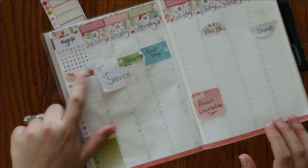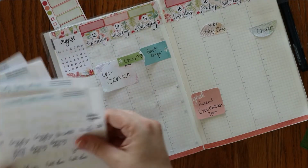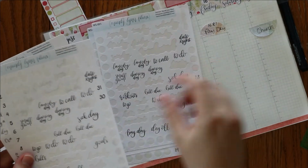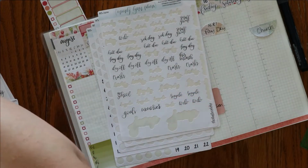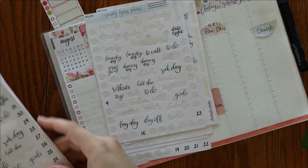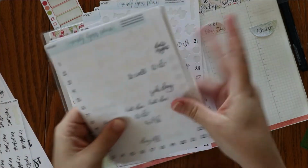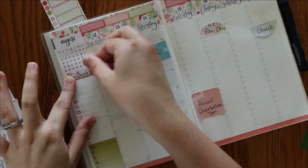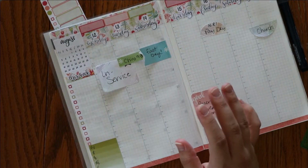So that is in. The only other thing that I really need to do is find a this week script sticker for this spot, and those are on these pages. Sometimes I use them, but not always. So let's see if I can find a sheet. Here is one. And that's why I don't want to throw away any of my scripts, because you never know when you will need something.